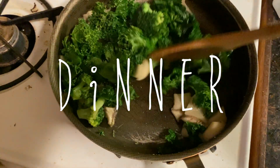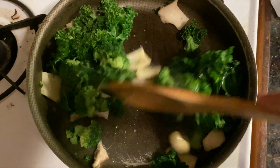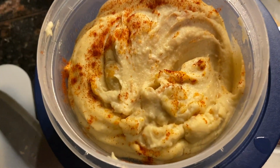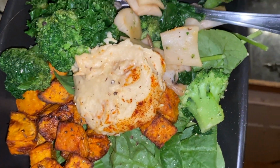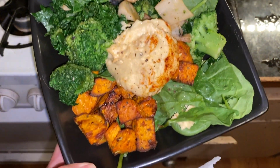For dinner, I sauteed some more veggies. It was some kale, broccoli, and local mushrooms. And I made a little Buddha bowl and had my fresh homemade garlic hummus. And in the bowl, I did some air fried sweet potatoes and had it on a bed of spinach.